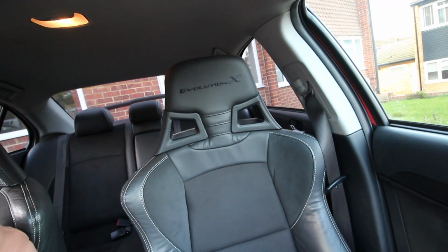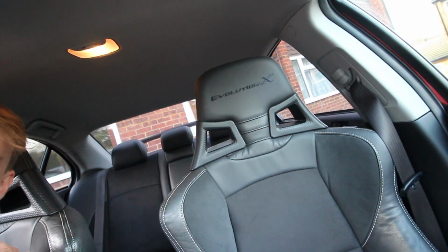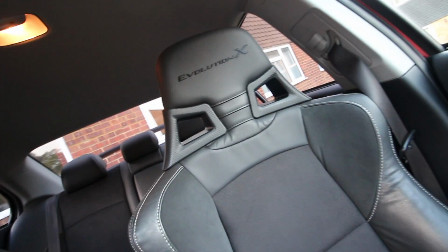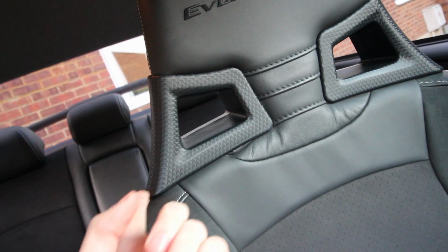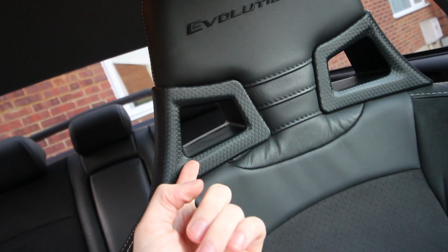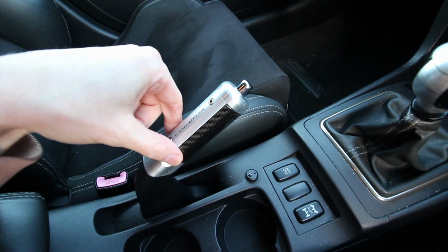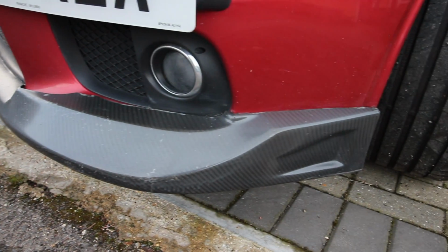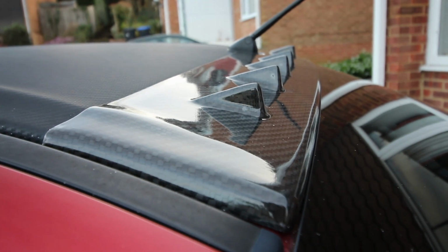I have to say one of my favourite things about the car are these seats. They're absolutely lovely to sit on. They do really well on a long journey, and they're pretty figure hugging as well for track use. And not to mention they look great with this little bit of carbon fibre on here. There are a couple of other bits on the car that are carbon fibre, like this handbrake lever here. This front splitter is carbon fibre, and the rear fins on the roof as well are carbon fibre as standard with the FQ360 model.